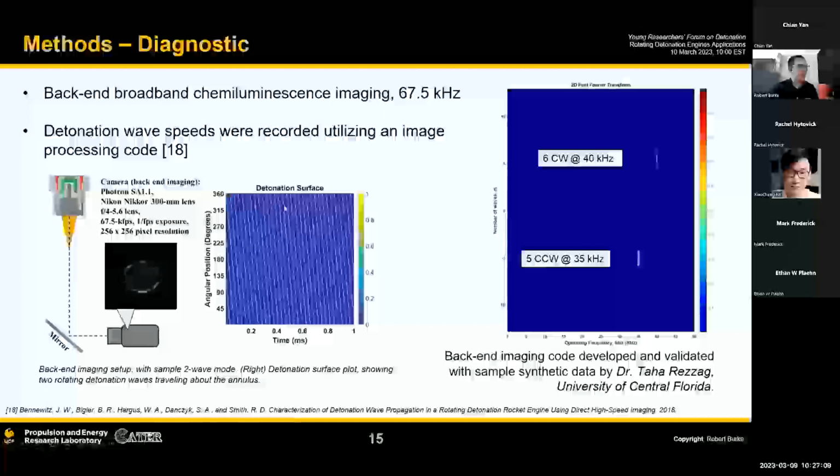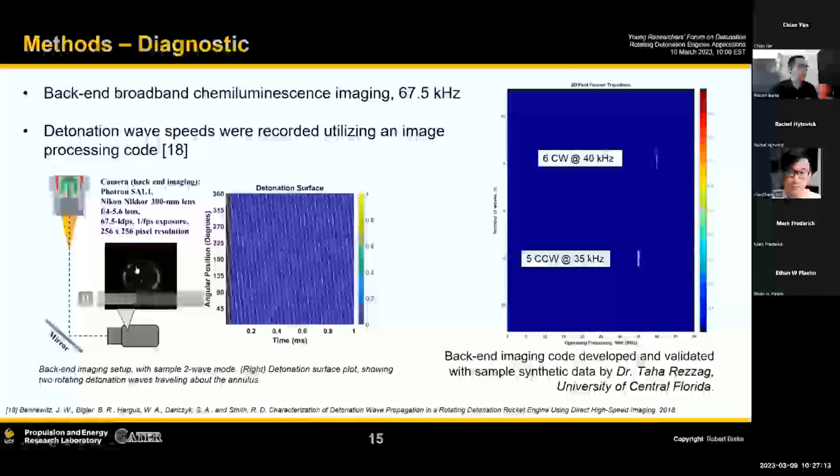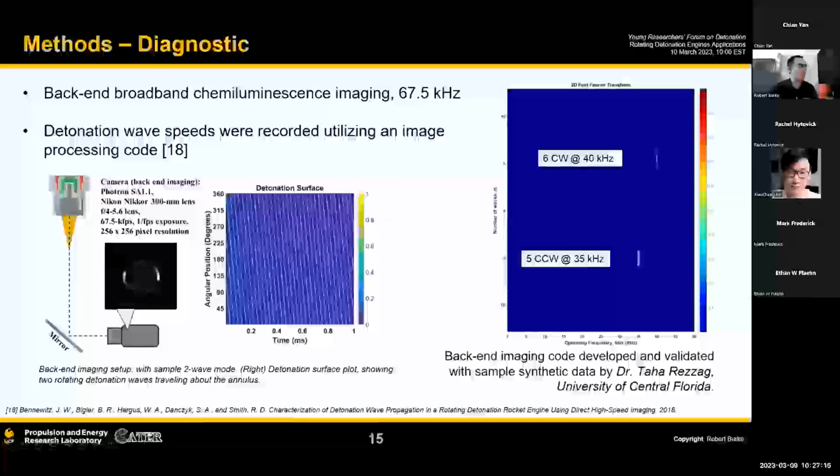Here I have an example showing the detonation surface, with these detonation waves tracked over time with their annular position, in which we can essentially take an FFT of this plot and show our frequencies, the number of waves, and then extract the detonation velocities from that. Actually, Dr. Razag had used the code and validated it with some synthetic data that the Air Force Research Laboratory had provided, and here I have a picture of that.